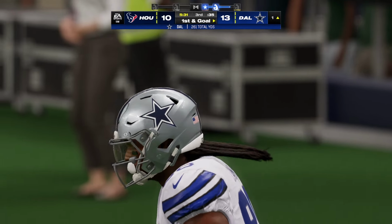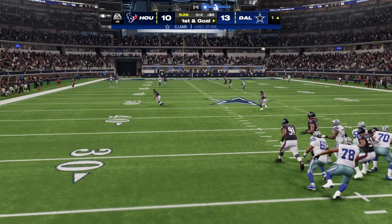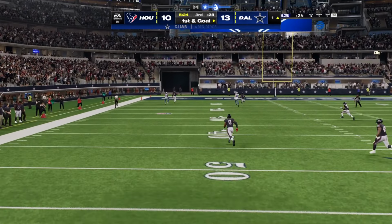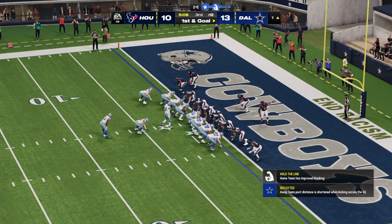That's how you put field position. What a play right there. That nearly went the distance. Credit this defense for not giving up. They get him down just short of the goal line, but the damage is done. It's going to be first and goal from an ideal position.